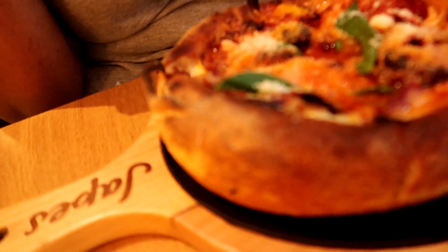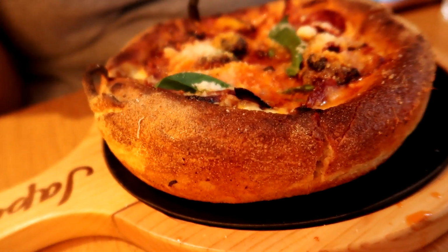Now you can see how thick that is. I thought you were going to order the London one, but you didn't, did you? Now the London one was thin. It's thinner. It's in between an Italian and a Chicago. That's how he explained it.